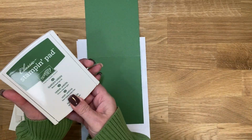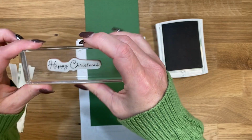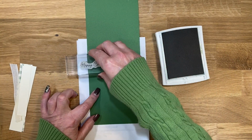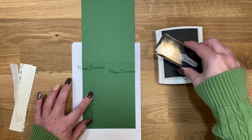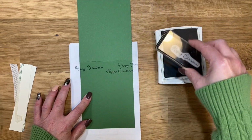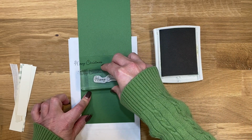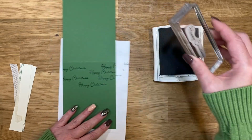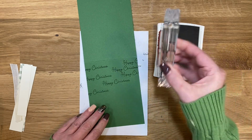I'm going to use Garden Green ink, and then I'm going to take the sentiment that says Happy Christmas, and we're just going to ink that up. And I'm just going to randomly stamp this all over the card, and I'm not going to do it in any kind of a pattern. See what I'm doing? I'm just going to scoot that over so I don't get it there. I'm just going to have that be all over, just random.